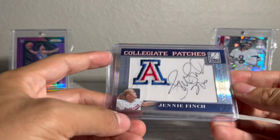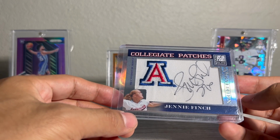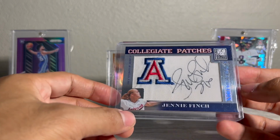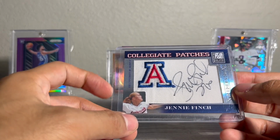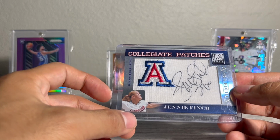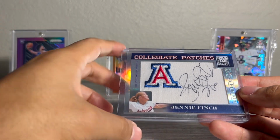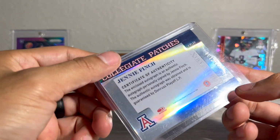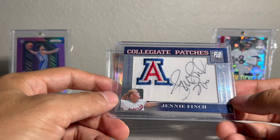And then this card, I bought this from the same card show. It was a piece that I could have held on to. I do really like it, but I bought it at 35. I noticed there weren't any sold. Jenny Finch is super popular and pretty collectible, I would say. This is numbered to 249. I threw it up for $180 or best offer.